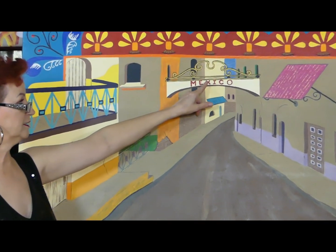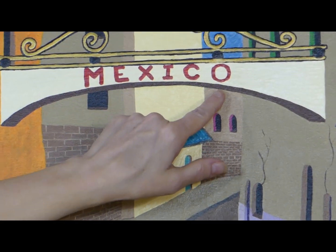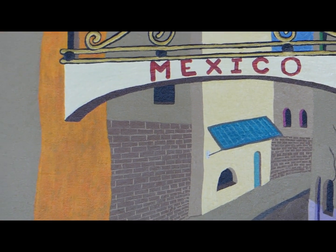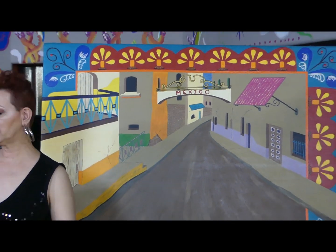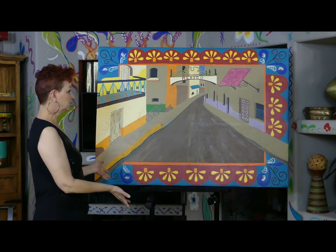Me, X, crossing in a canoe overseas. Mexico. So every time you say the word Mexico, you're going to think about somebody crossing over in a canoe and building a house and trying to get a donkey out of the canoe. So this is the story of Mexico.